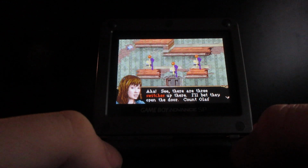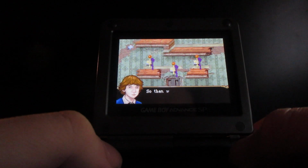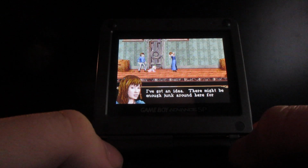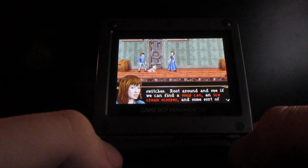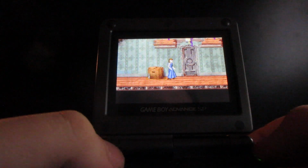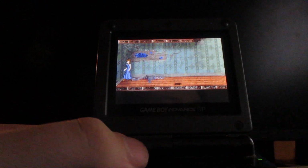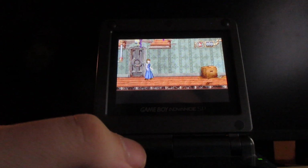And we gotta get up there to get to those switches. We gotta go and find these things: the soup can and the ice cream scooper, and some sort of hand crank device. So we gotta go and find these items. Here you wanna go this way. You can try over here to jump, but you can't get up there. You gotta watch out for that bat.